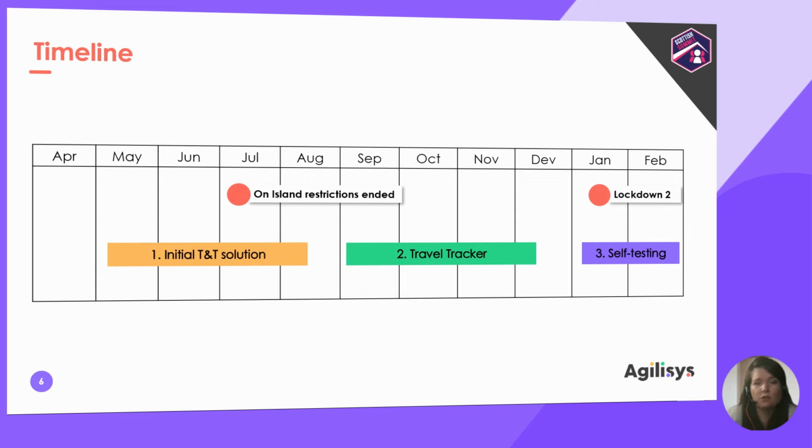It was really about trying to find a phased, risk-based approach of allowing more people to travel to the island for holidays, but also being able to manage, track and understand who's coming in and where the risk is, and making sure that people are isolating appropriately if they've travelled from areas that have high COVID rates and are therefore considered more risky.